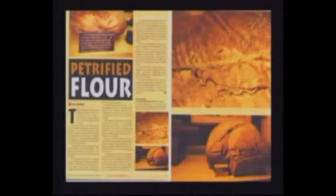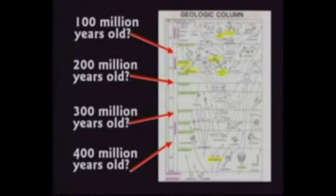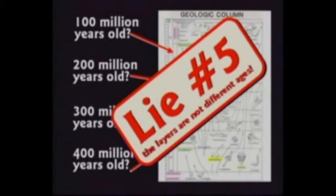There's petrified sacks of flour found in Eureka Springs, Arkansas, from a flour mill that flooded in the 1910s, I believe. So kids, when they tell you the layers are different ages, you're being lied to. That's not true. Don't believe that.